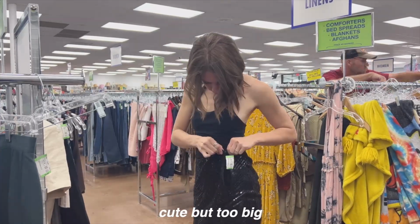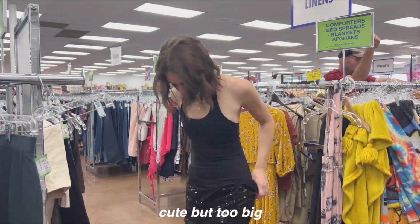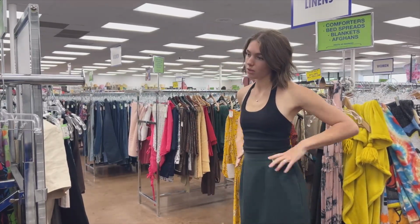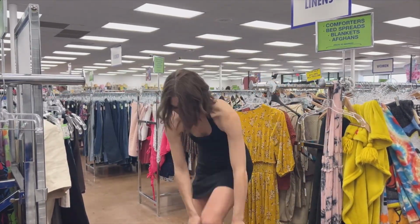A lot of the stuff also just didn't fit right. Like this is the cute black sequin skirt and the green maxi, and they just weren't exactly what I was looking for, but I still found some great things.